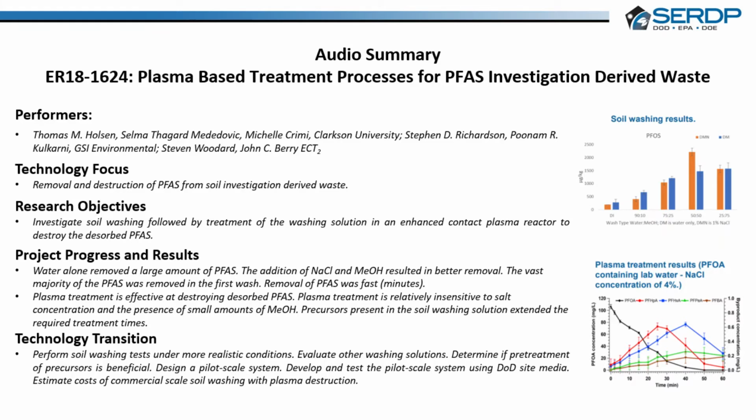Now turning to the plasma treatment results. For these experiments, because we did not have much soil washing solution available, and in practice the methanol would likely be recovered through distillation, we used lab-prepared solutions and still bottoms from ion exchange regenerant solutions, courtesy of ECT2, to simulate soil washing solutions after methanol recovery.